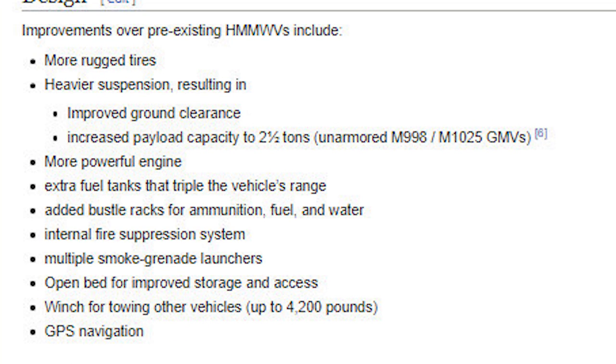a heavier suspension resulting in improved ground clearance, increased payload capacity to 2.5 tons, a more powerful engine, extra fuel tanks that triple the vehicle's range, added bustle racks for ammunition, fuel, and water, internal fire suppression system, multiple smoke grenade launchers, open bed for improved storage and access, winch for towing other vehicles, GPS navigation.